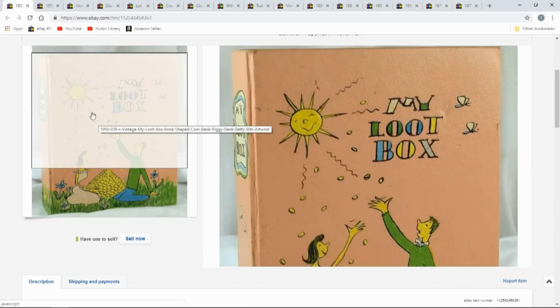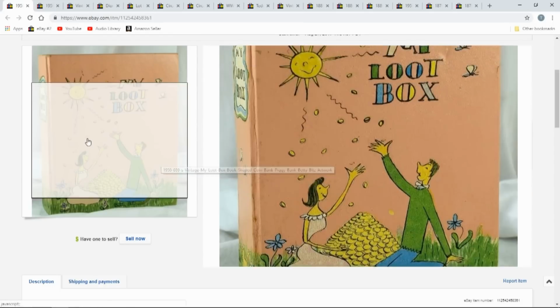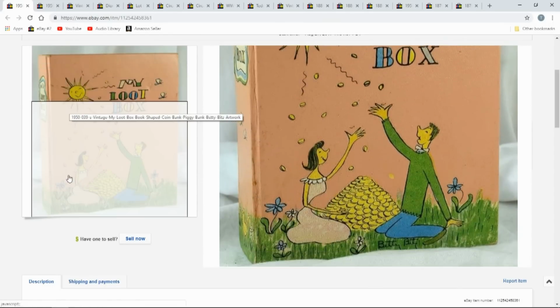This one's Coin Banks, Collectibles. There's actually a section for that. Now, I had this up for a little while. I took $12.50 on it. Plus, obviously, they paid shipping. It looks like a book.